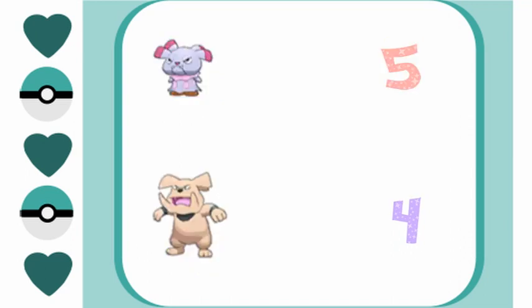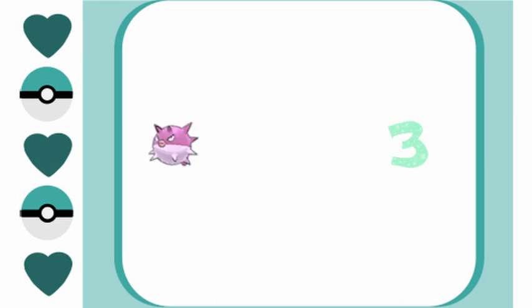Snubbull's shiny is so cute, I would die for it, so it gets 5 points. I'd give it 6 if I could. Granbull is still cute, but not quite as cute as Snubbull, so it'll get 4. Even if it's pink, Qwilfish is definitely not one of my favorite shinies. It's still a 3 though.